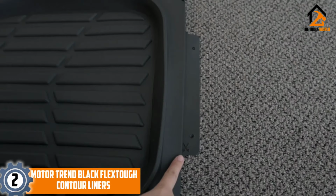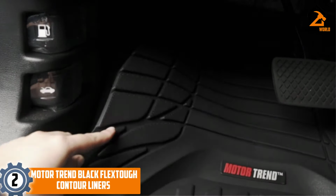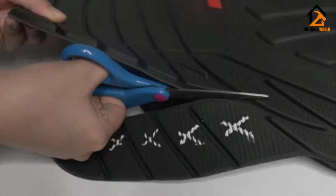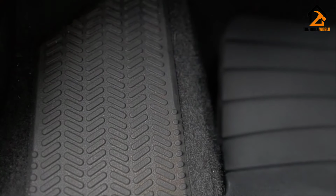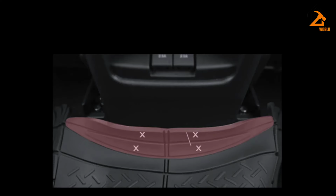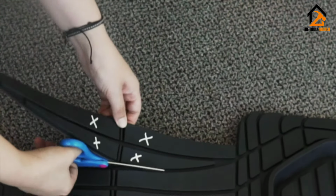At number 2, we have the Motor Trend Black FlexTough Contour Liners. Not everybody can afford an expensive floor mat. This is where the Motor Trend floor mat comes into play. This model tries to offer a high-quality floor mat for an affordable price, so it has an excellent price-to-quality ratio. So far, it is mission succeeded. In addition, this model comes in no less than 4 different colors so as to match your vehicle.